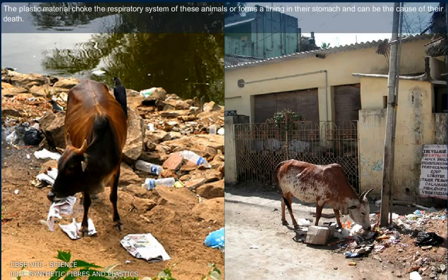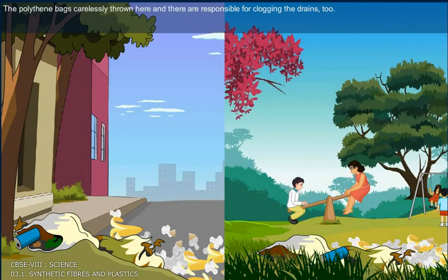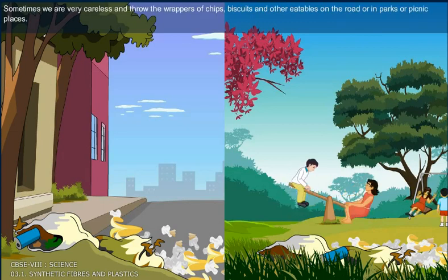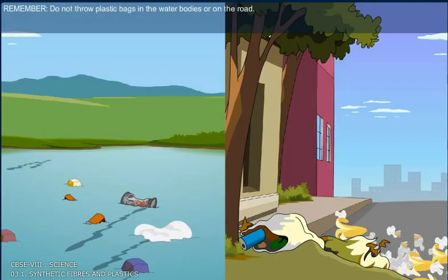The plastic materials choke the respiratory system of these animals or form a lining in the stomach and can be the cause of their death. The polythene bags carelessly thrown here and there are responsible for clogging the drains too. Sometimes we are very careless and throw the wrappers of chips, biscuits, and other eatables on the road or in the park or picnic places.